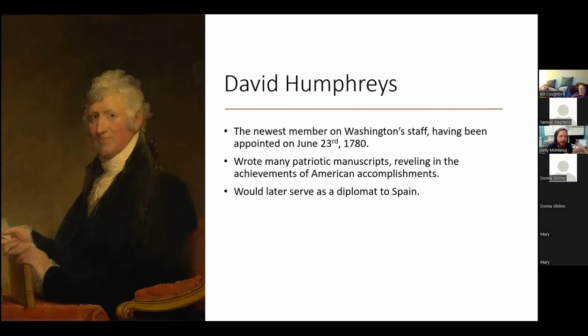He's been an aide-de-camp with General Putnam and later Nathaniel Greene. Washington will actually steal Humphreys from Greene to use for his services here. Now, he'd write many patriotic manuscripts and poems. He kind of revels in the achievements of the Americans, often highlighting them. And he earns unique praise from Washington. The two of them would soon become very, very close friends.